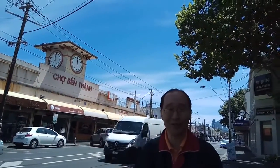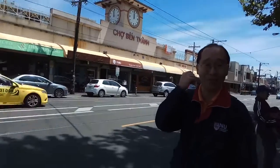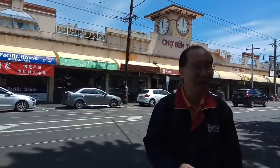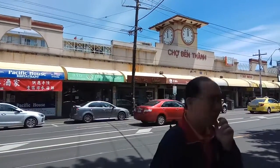Hi everybody, another short update from me again. I'm still in the northern part of Richmond. What caught my attention was the building behind me across the road. It's called the Cho Ben Thanh. So am I in Australia or am I in Vietnam? Ho Chi Minh. I'm surprised to see such a building with this name here. The structure looks quite similar at a glance, with the clock tower. I will continue to walk downwards and more updates will come later on. Let the camera zoom and show you the surrounding areas.